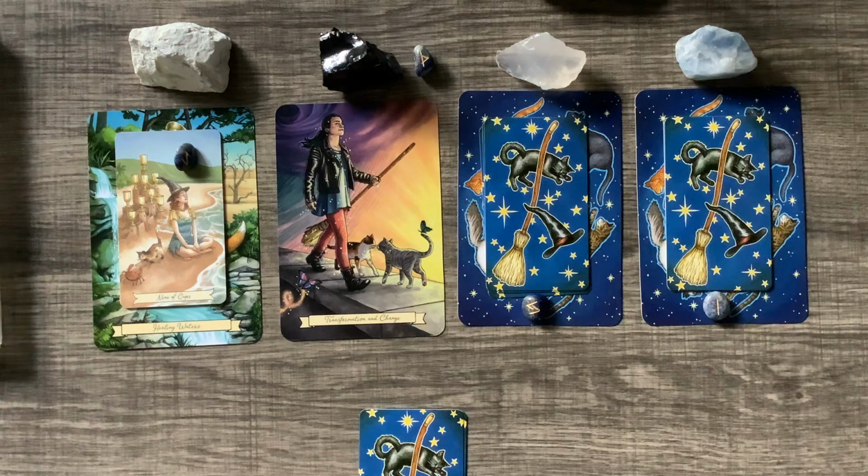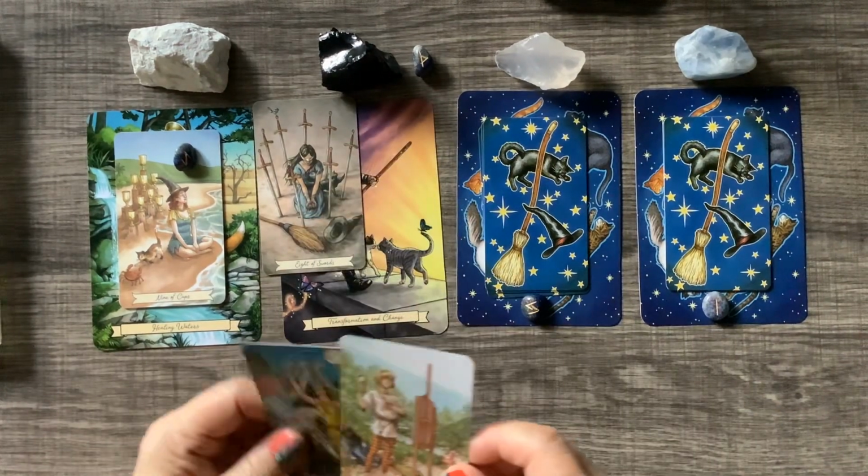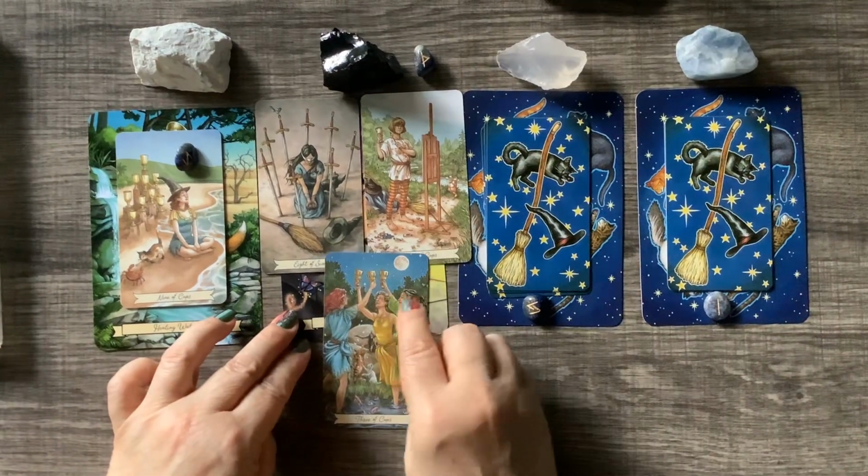Here's an action should you choose to take it. Take some time to think about where you are in your life right now and where you want to end up. What transformations need to happen along the way for you to reach your goals? And what are you doing to encourage and support those transformations? What do you need to do differently? That's food for thought. All right, so your tarot cards. Okay, so we have the Eight of Swords, the Page of Cups, and the Three of Cups.